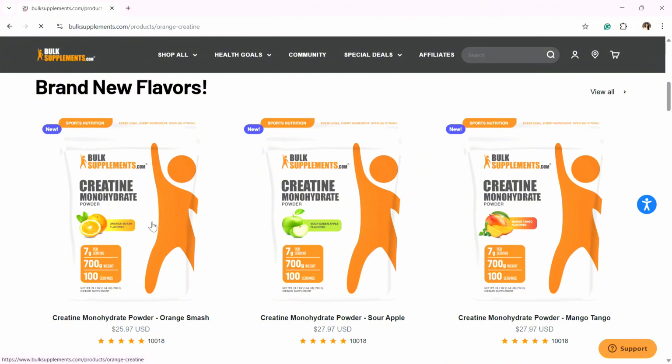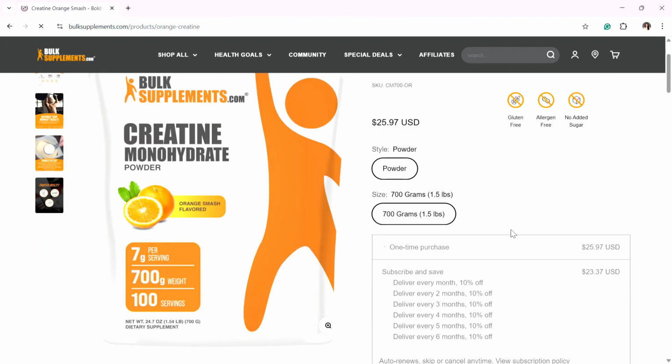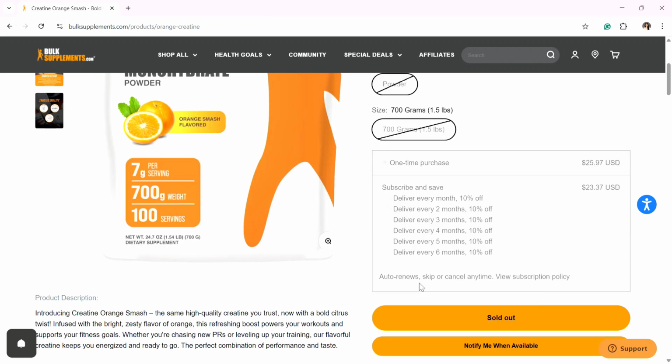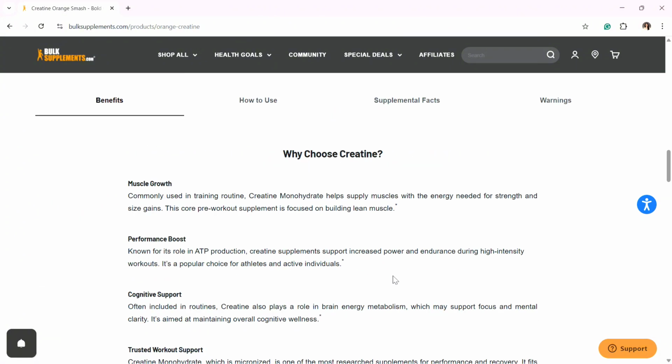Let's break it down. This creatine is pure micronized monohydrate, no fillers, no flavors, just 5 grams per scoop. It's third-party tested and made in cGMP facilities. Plus, it's free from dairy, soy, gluten, and sugar. So far, so clean. At just 22 cents per serving, it's one of the cheapest options out there.